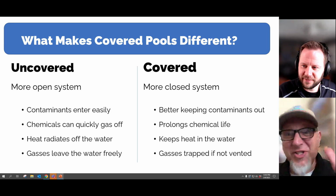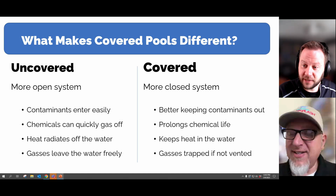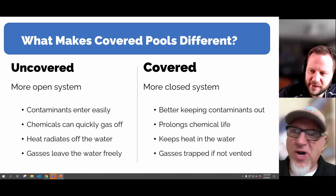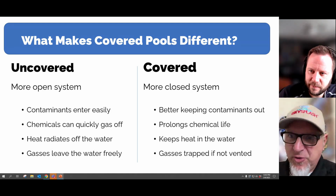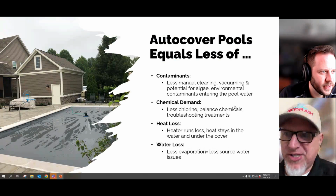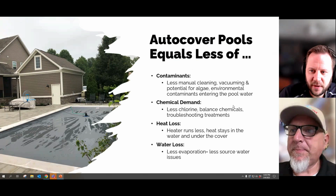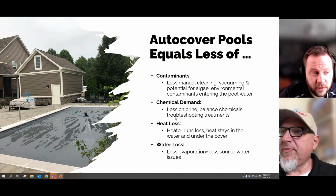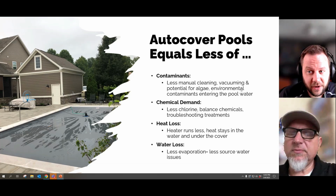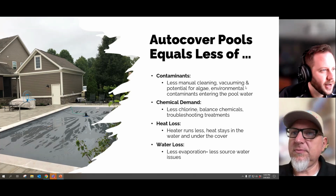As long as you can, yeah. The problem is that people are so worried about stuff happening around their pool that they'll sit there and watch it. They'll think it's 10 minutes, but it's really been like 2 minutes, and then they'll close it because they have other stuff to do, right? Yep. So you've got an auto covered pool, less junk getting in, less chemical demand, less heat loss, and less water loss. So some very good points for wanting an auto cover.